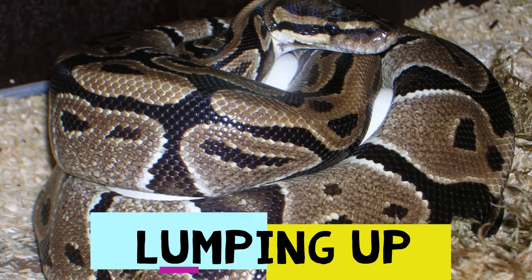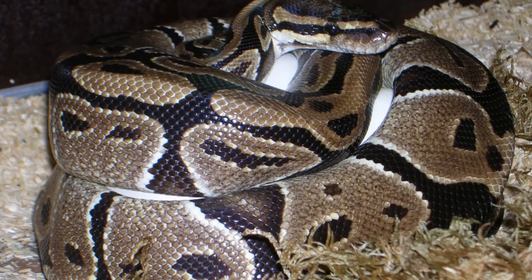The next sign of pregnancy is what is known as lumping up. Similar to the cool down, lumping up is often the visual sign that follicles are developing. Follicles are the egg-containing sacs located in the ovary. Lumping up is typically seen around 6 weeks prior to ovulation. Because many follicles develop at the same time, the name lumping up is fitting, as your snake will appear lumpy, almost like it swallowed a few marbles along the way. This process is known as building. Although lumping up doesn't always guarantee that fertilization will take place, it is a very positive sign that your ball python will become gravid.